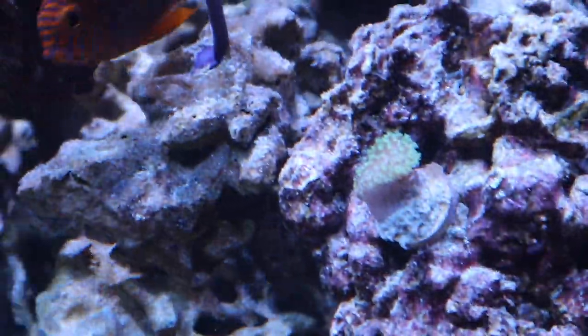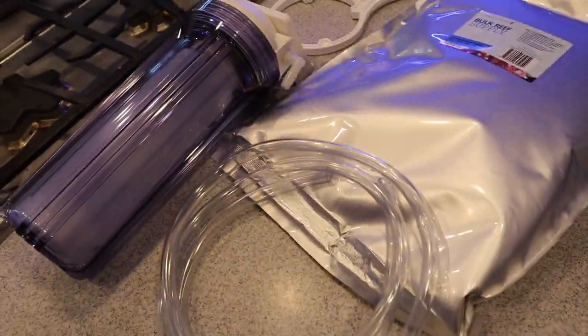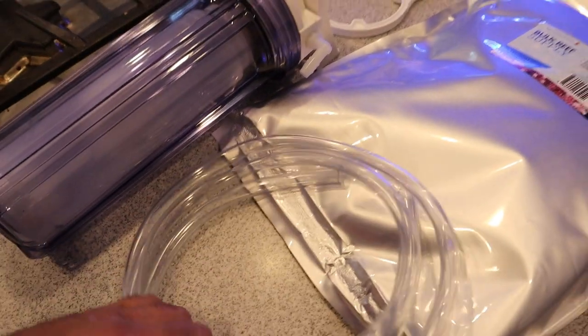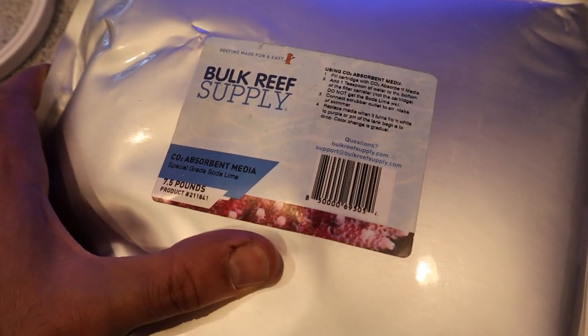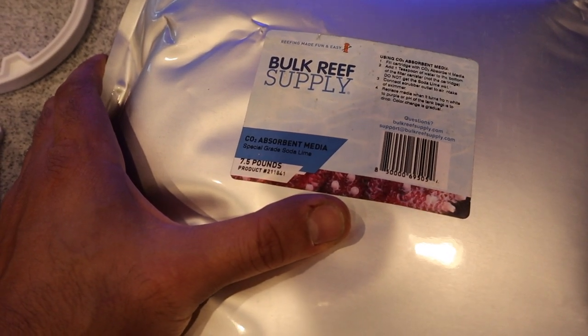That's pretty much it for my tank update. Now let's get to the CO2 scrubber project. So here are the things I got for the CO2 scrubber. I got the Bulk Reef Supply reactor. And of course they sent some tubing that will go to the skimmer, and some of the media from Bulk Reef Supply. Hopefully this solves my pH problem.